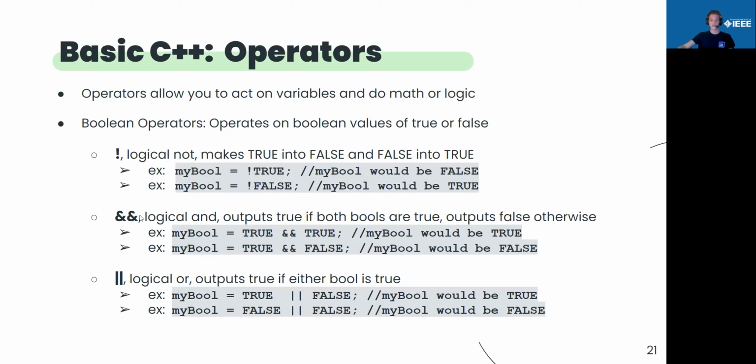If you put 2 of them in a row to 2 Boolean values, it will only output true if both of them are true. So if you do true and true, then it would be true. But if you do true and false or false and false, then it's going to be false.